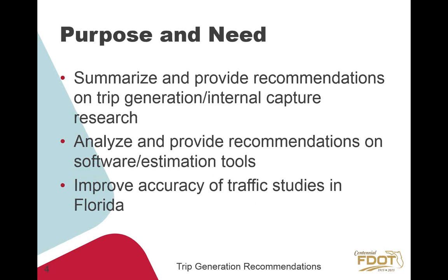Since new research and analysis methods are constantly being published and updated, it's important for FDOT to stay up to date on the latest practices in the industry. This applies not only to trip generation and internalization practices, but also to software tools used in traffic impact studies. By staying up to date with the latest practices and collecting Florida-specific data, the accuracy of traffic studies in Florida will likely improve. Our report summarizes recent research and provides recommendations on trip generation best practices in the state of Florida. Today's webinar will highlight the information contained within the report.